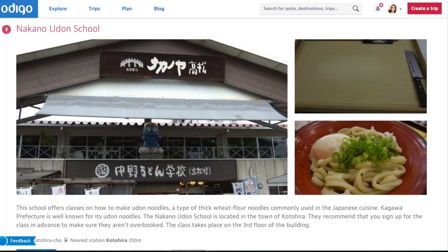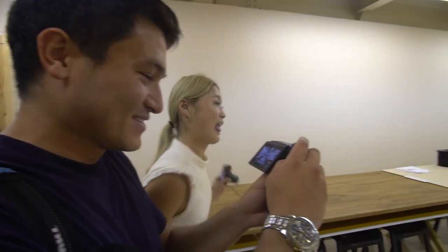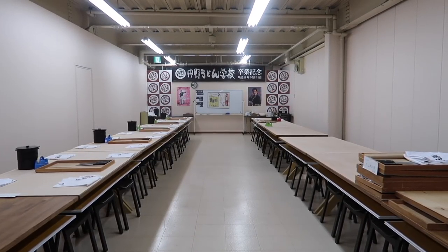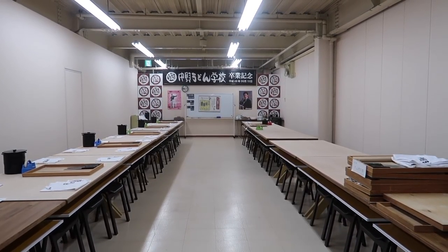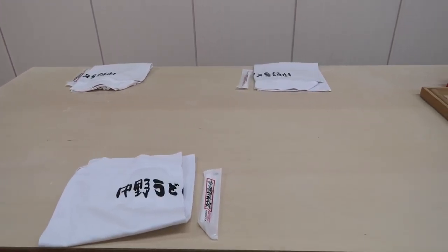We made it to Nakano Udon School. We're gonna make udon here, in this building. I'm so excited. This looks actually really cool. I think we have this whole building to ourselves, hopefully. I mean, there's one, two, maybe. That'd be cool. This is our little section right here. We're gonna make udon right here, baby.